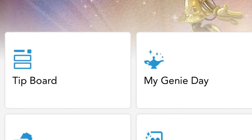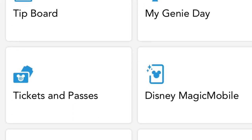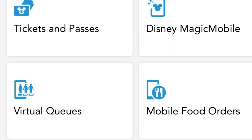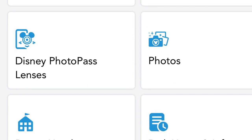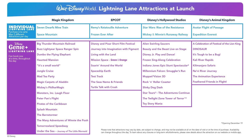So let's get started. Genie Plus is a brand new expedited attraction access service that is offered through your My Disney Experience app. Guests who purchase this service for $15 plus tax per person per day can schedule the next available Lightning Lane arrival time window for more than 40 attractions throughout the 4 Walt Disney World theme parks.